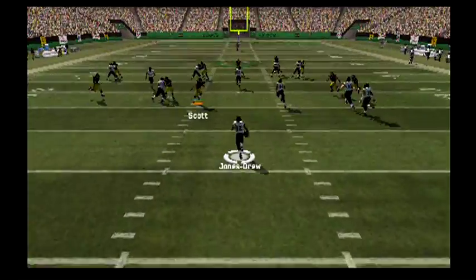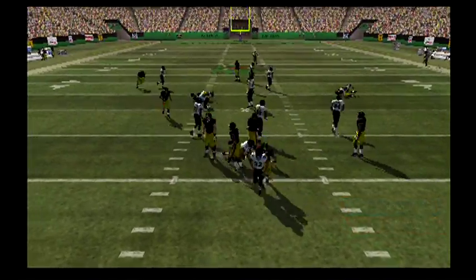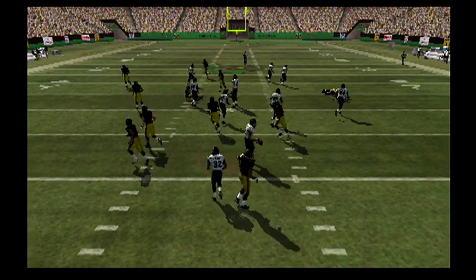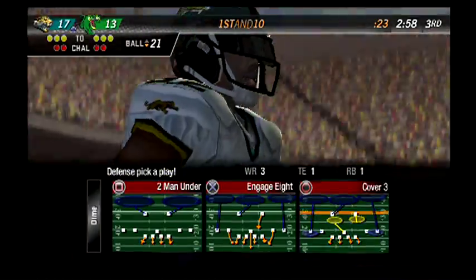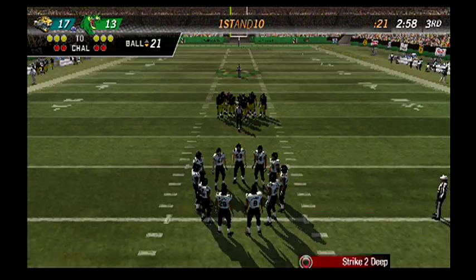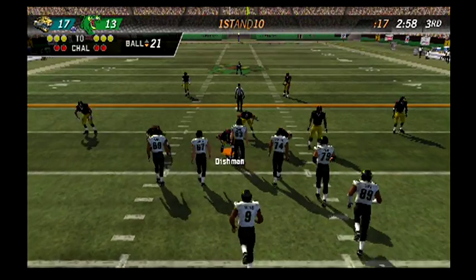This one is fielded by number 32. He loses it. The Jaguars roll on it. They get it back after he loses the football. So we have first and 10 here at the 21-yard line.